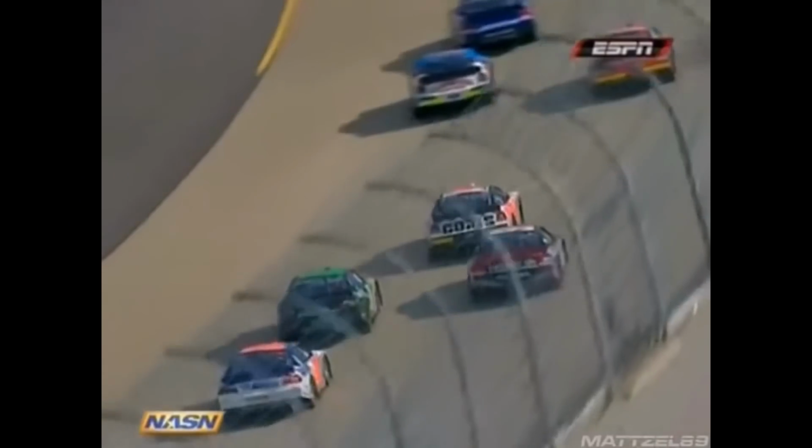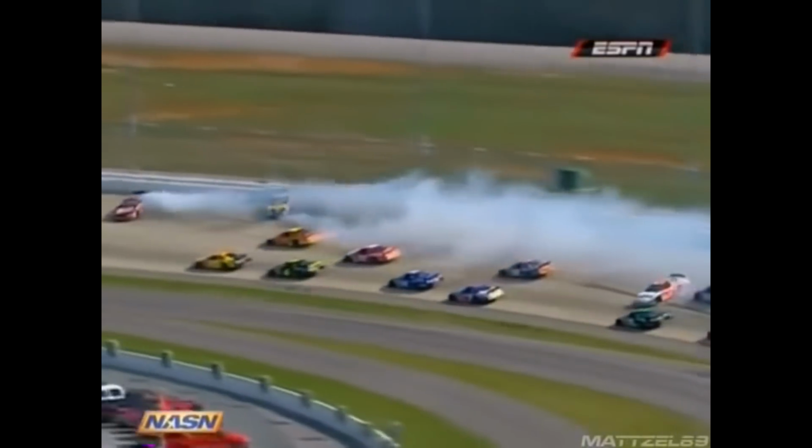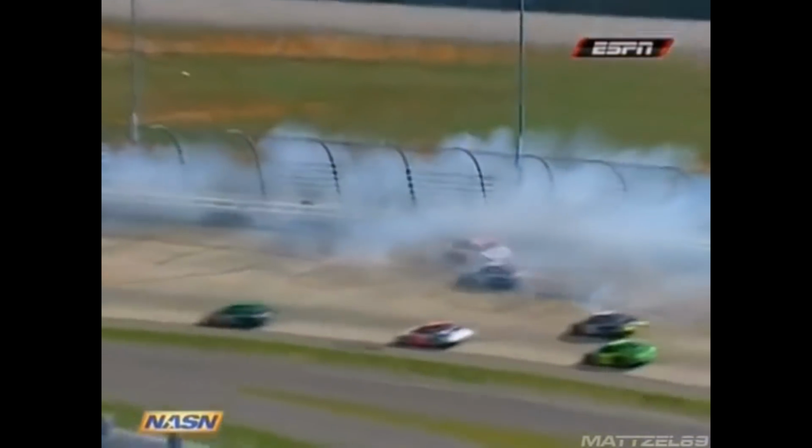And you're glad we got this. This was the second incident involving Steve Wallace, right behind David Reagan's 21 car. Timothy Peters and Curtis Davis get in it. Everybody starts checking up. It looks like the 66 got in the back of Reagan as they were all slowing down. Let's go to the inboard. Let's see what happens there.